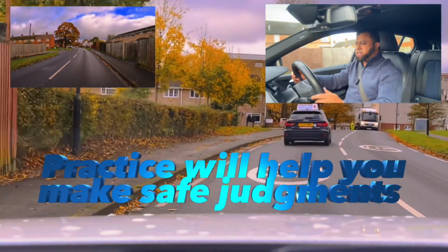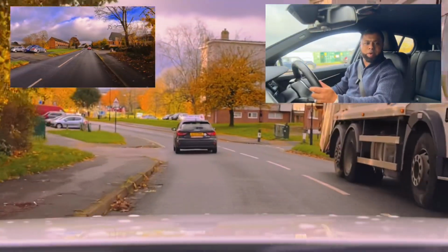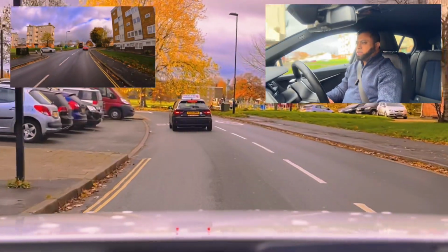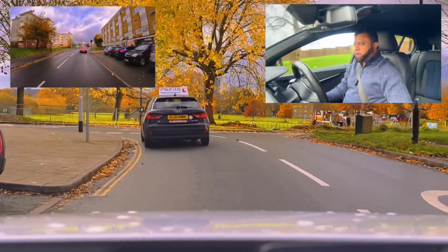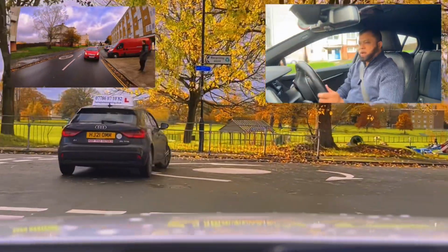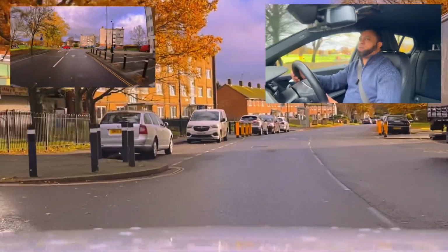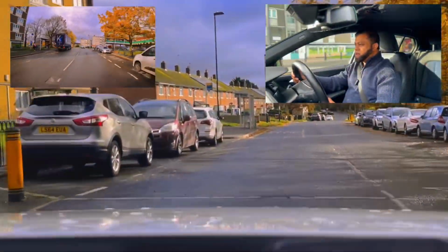It's all about practice. Mini roundabout coming up, going first left. Mirror, mirror, signal left. Okay, I'm looking early. Car in front wants to go right, we're going left. I saw the second gear, that's fine. Look on my right, no one coming, and I went. Mirror, give a little gas. Good. Going to go right next road. Mirror, mirror, signal right.